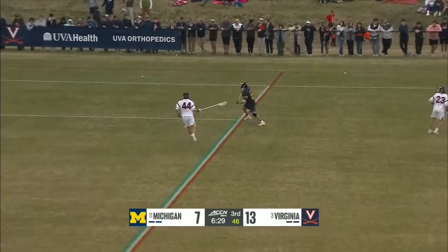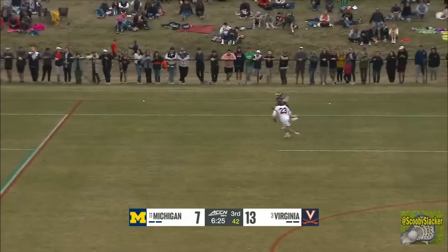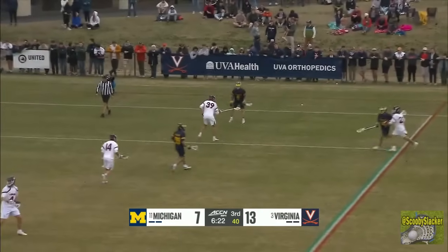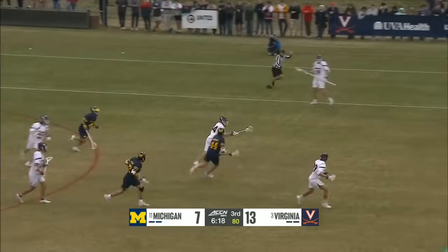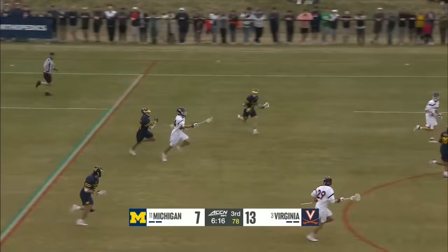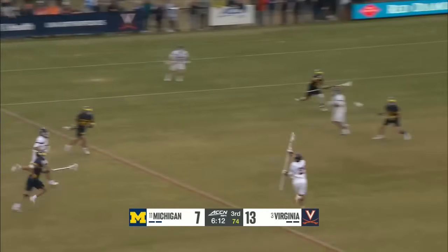I think you've been waiting for the entire game for Michigan to make something happen up top against the D-middies. This midfield unit hasn't been able to get anything done. Look at that pass. The terrible pass behind Cohen. Turnover. And now this is where Virginia's been lethal today.